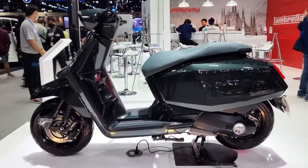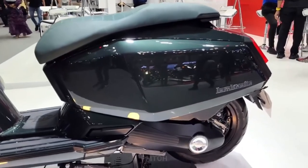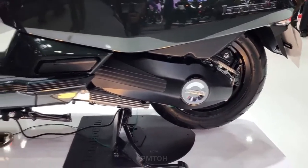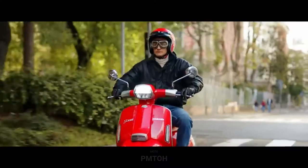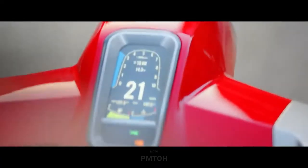The iconic Italian scooter manufacturer Lambretta from Milan recently made a huge comeback to the European market with the unveiling of its two new scooters, the G350 and the X300. Lambretta debuted the new scooter pair at the Milan Design Week 2022 and stated that these scooters will sit on top of the Lambretta scooter lineup.